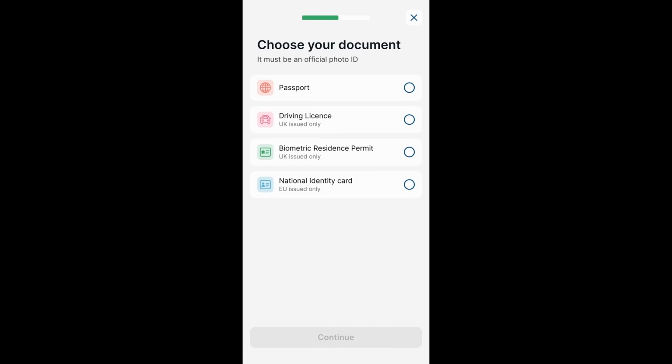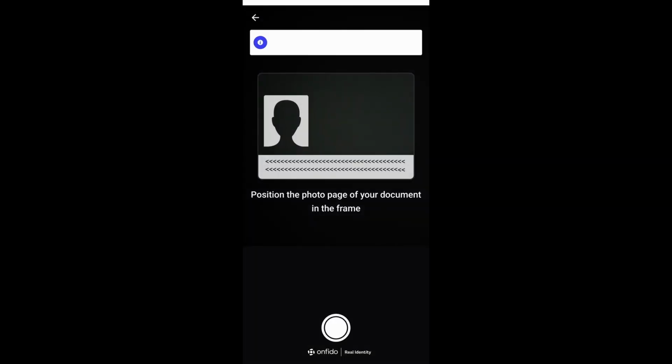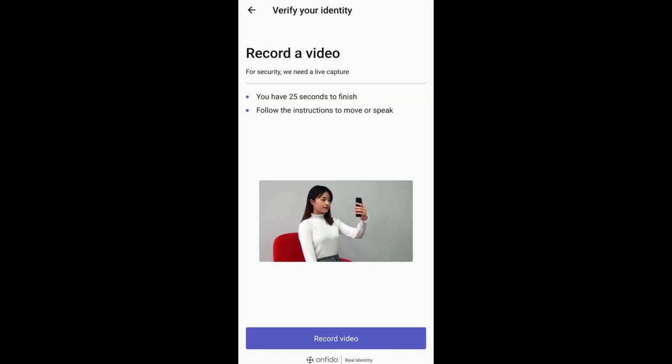Applying for the account was fairly simple, and if you've ever opened an account with a digital bank before, then the process will be very familiar to you. These are some of the standard screens you'll see. There's the ID verification process, the uploading of documents, taking a photo and video and submitting it, etc.